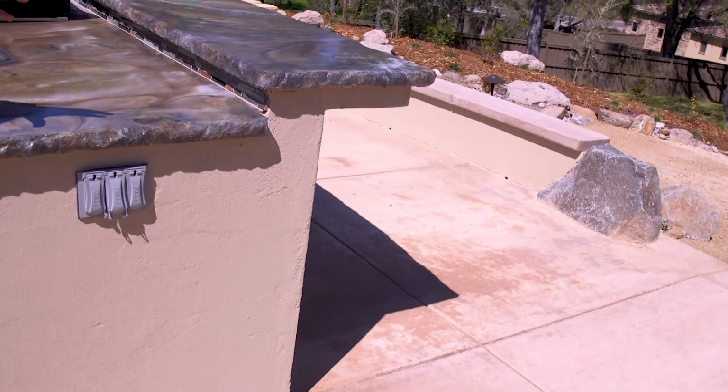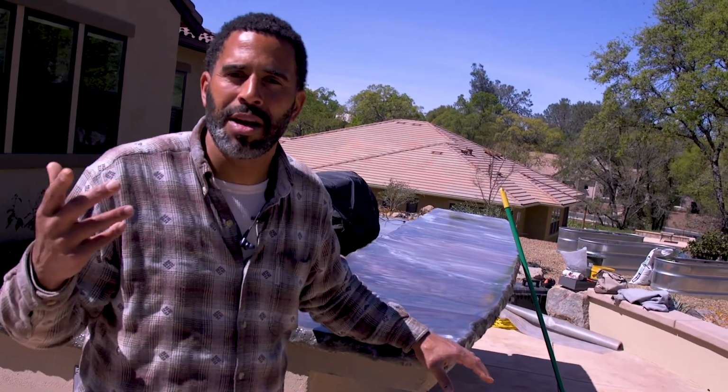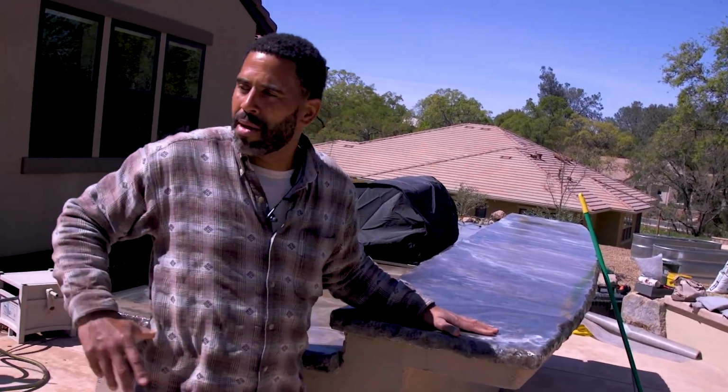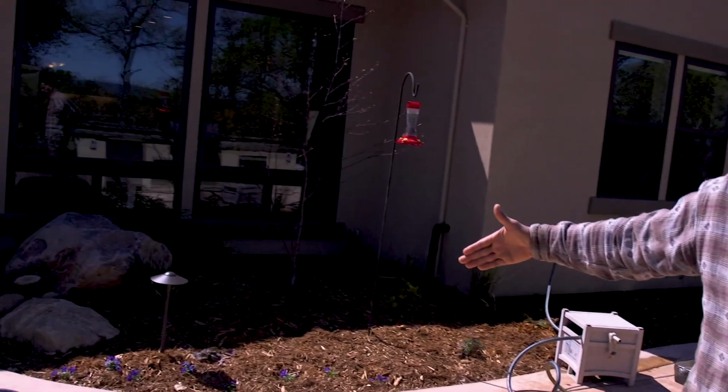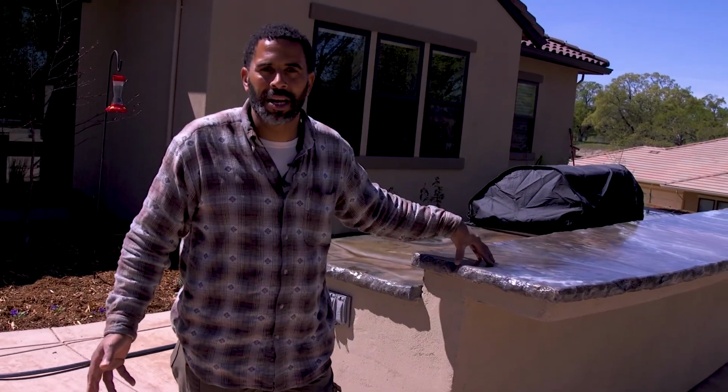And the most wonderful aspect of this yard, where I was also able to save these guys some money, is they didn't need an overhead structure. They didn't need an overhead structure to create shade for the kitchen, because that shade at the house is going to continue to grow on out here, and right around dinner time, you're in full shade standing here at the outdoor kitchen.